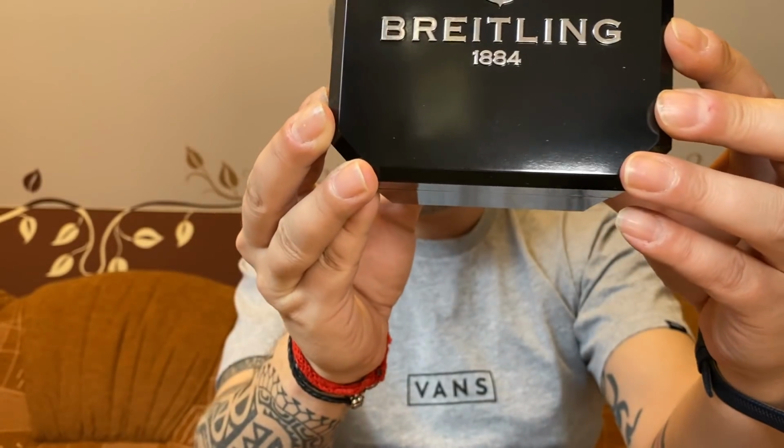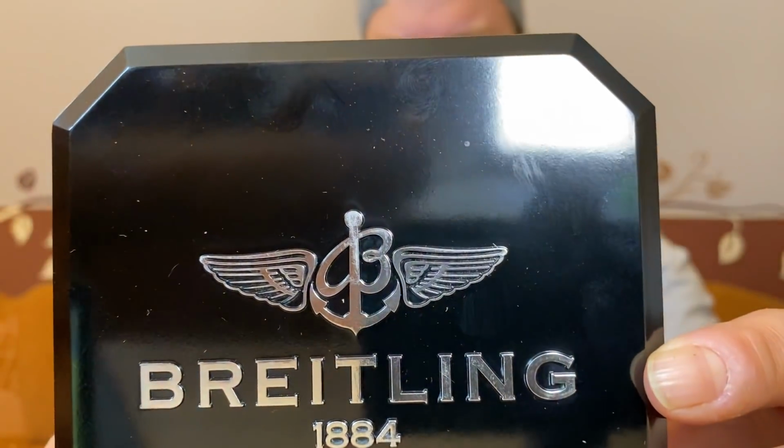There you go. Bong, bong, bong, bong, bong, bong. And again, I have to admit that this case is absolutely amazing. There is no wear and tear on the case at all. The only wear and tear that's on it is my greasy fingers when I was opening. Besides that, there's no wear and tear.